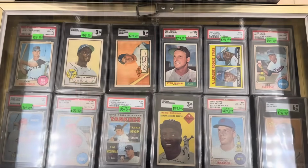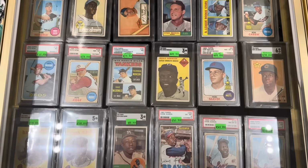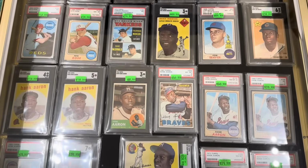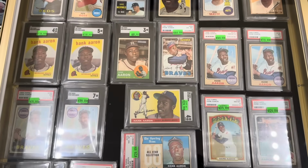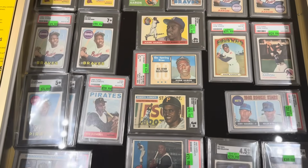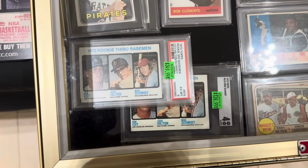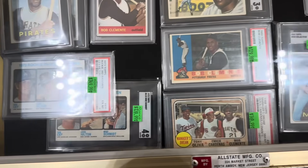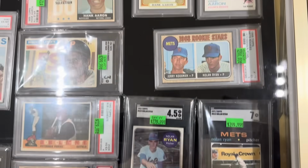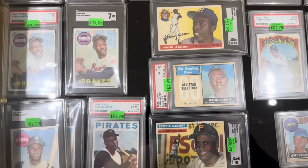Now in this next case, he's got a beautiful Minnie Minoso '52 Topps up there. It's a 3 with soft corners, but the centering is spectacular. I'll give you another look at that here in just a minute. It's a beautiful card. Got a bunch of Aarons in here. He really tries to stock up, and Clemente, Aaron, Mantle, Mays. Got some nice Schmidt rookies there. A couple of beautiful Nolan Ryans, a rookie, '69, '71.